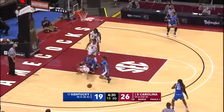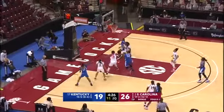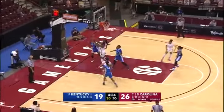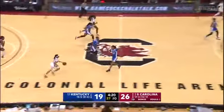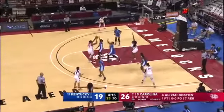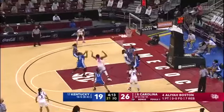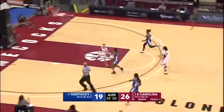Edwards tried the crossover. Boston was not having it. Loose ball scraped up by Massengill. Her jumper short. Rebound flicked into the arms of Boston. 7 rebounds now for Boston as Mihir gets rejected by Howard.